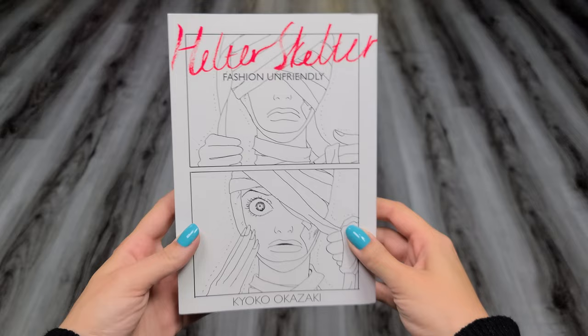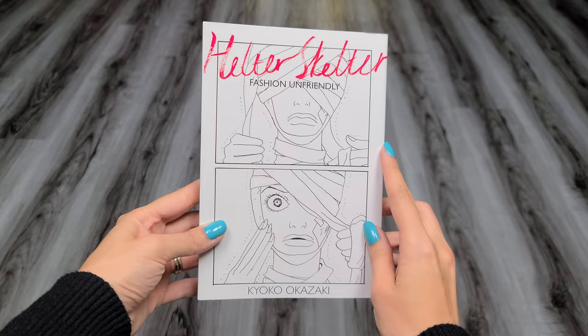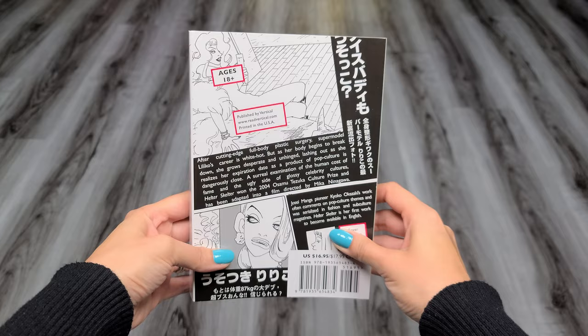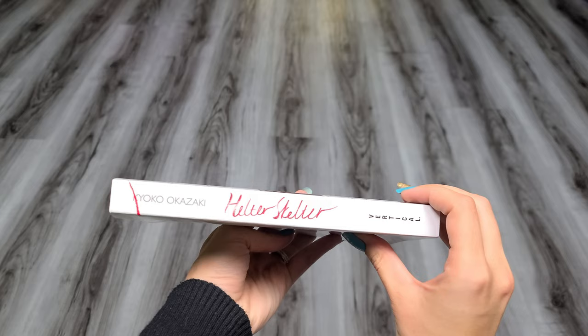Next up is the Josei title Helter Skelter Fashion Unfriendly by Kyoko Okazaki. This psychological horror is a very grim and twisted tale of a model who plummets into madness while striving to be the most beautiful and relevant celebrity in Japan. This vertical comic publication earns its mature rating with its adult subject matter and explicit illustrations. This manga was a little rough around the edges when it came to the writing, but if you like manga with dark themes, you'll probably really enjoy this.